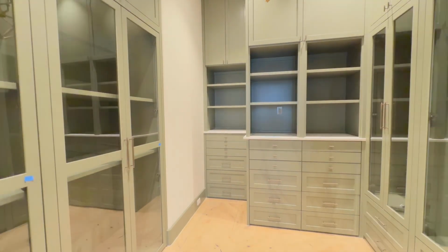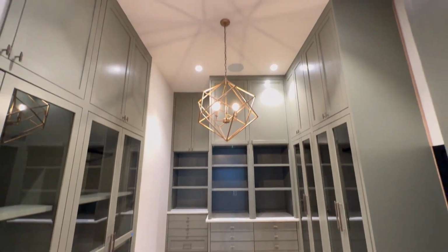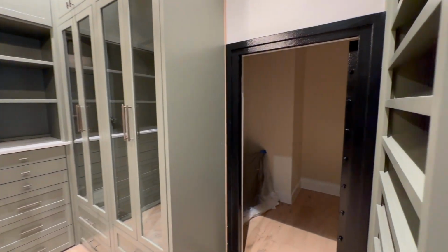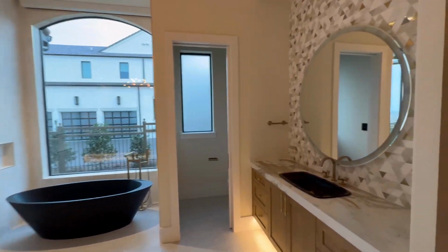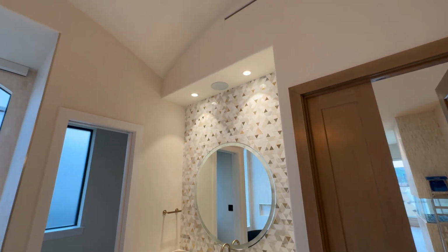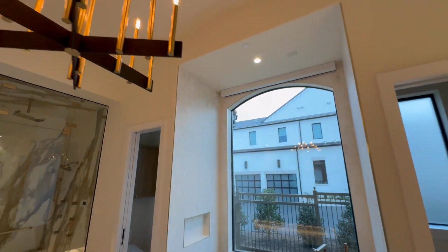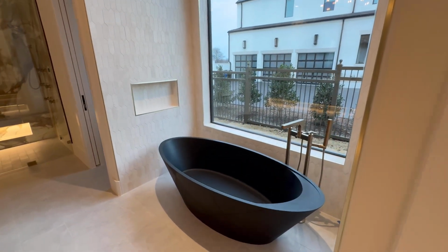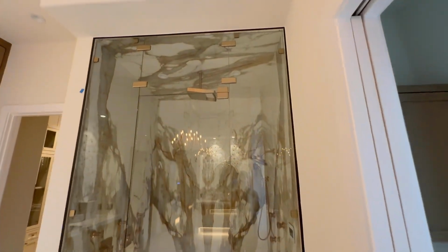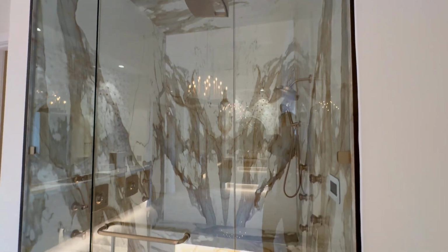His and hers closets, and this is his closet. He has way too much room in here, y'all. And that is for a safe over there. That little closet area. I'm trying to turn these lights on for y'all so you can see a little bit better. And we have the garden tub. And the stand-up custom shower.